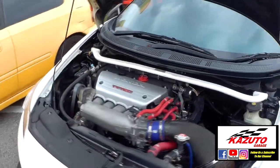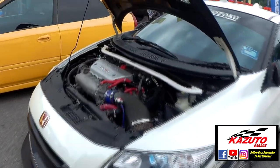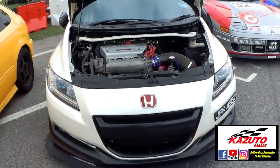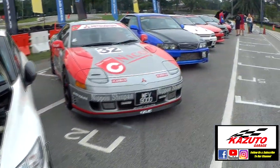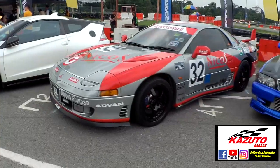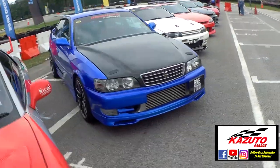Check out this K swap as well for this CRZ. This is the Jackie Chan movie Thunderbolt replica. GTO for Mitsubishi. And check out this Mark II or Chaser.